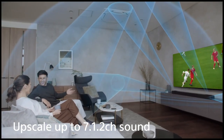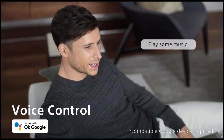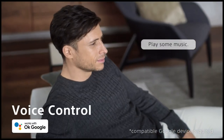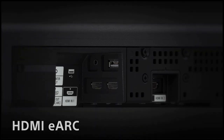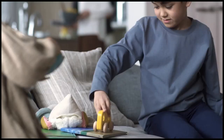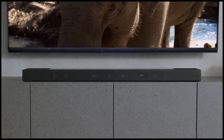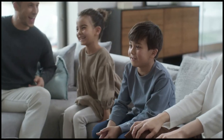There are two types of subwoofers. The HT-A7000's built-in subwoofer handles bass and vocals, and the optional wireless subwoofer focuses on lower-range sounds. When connected to a Bravia TV with acoustic center sync using the supplied cable, both the soundbar and the TV become the center speaker in your home cinema system. This allows the sound to precisely match what's on the screen for a truly immersive experience.